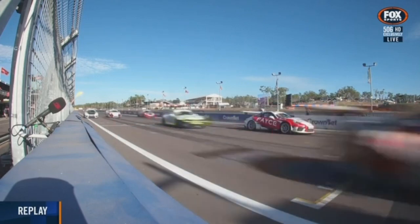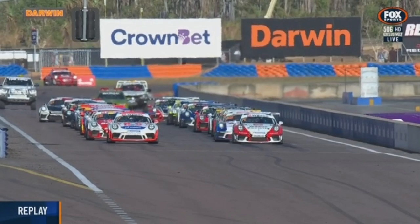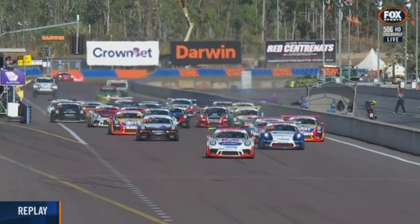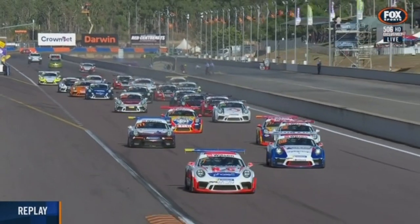A few things from that replay there. Dylan O'Keefe, take a bow. Save of the day. Watch the 88. How does he get through that gap? Oh, bang. Quite a violent impact. And incredible that it was only 2 cars involved. So that's the first moment.